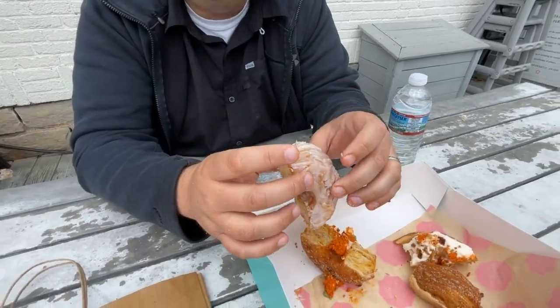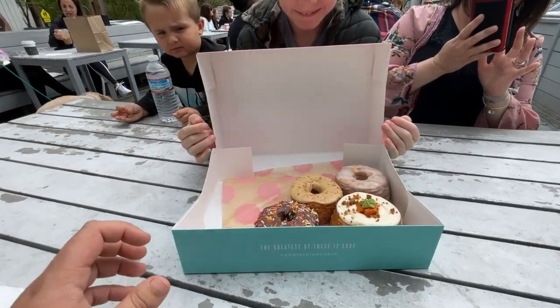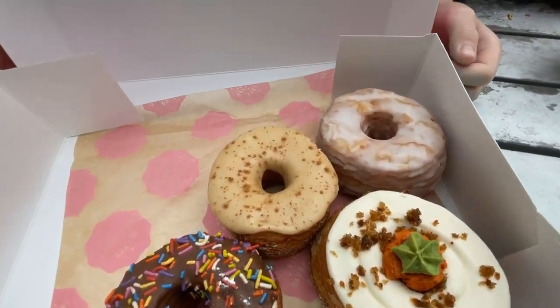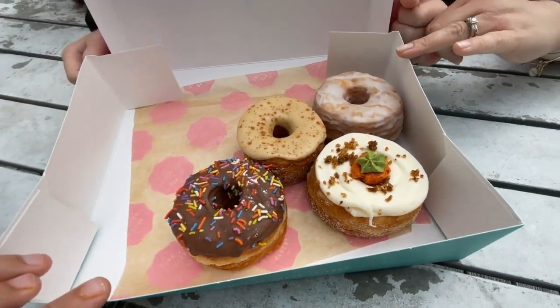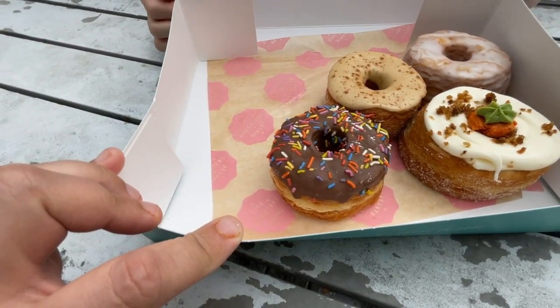My favorite donuts, typically when I go to a donut shop, are usually the maple donuts, but their maple donut was a little overpowering with the cinnamon. And I love cinnamon, but it was just a little bit too much for me. Not that it was bad, but it was by far not in the same league as the purist or the carrot cake.